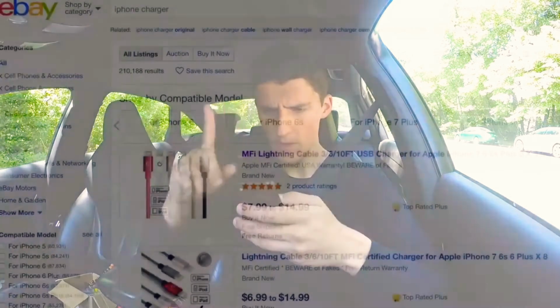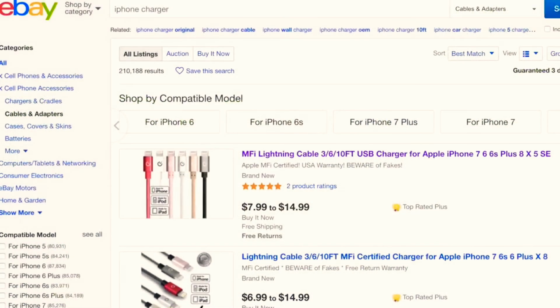So iPhone charger, I know I mentioned that earlier. That's an extremely competitive search result. Number 1, so once again, bam, he's using all of his characters in the title: MFI, lightning cable, 3.6 foot, USB charger, iPhone 7, 6, 6S, Plus, 8, X, 5, SE. So he's just packing them in there.